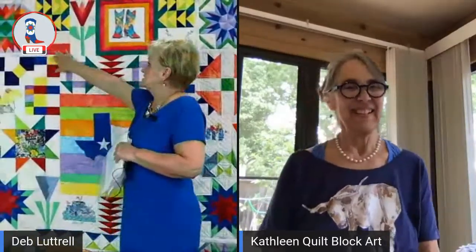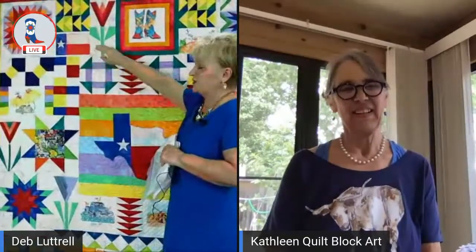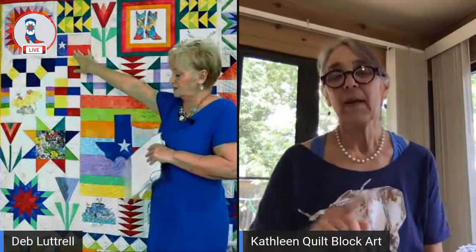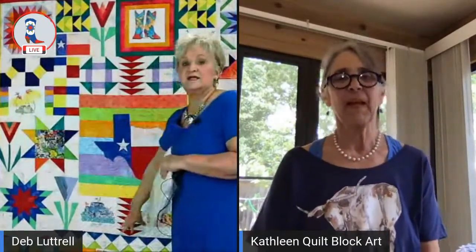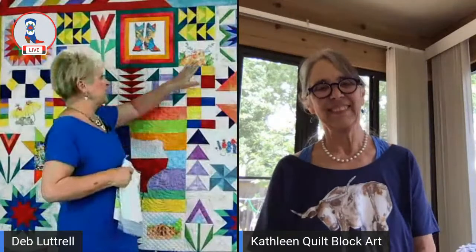You also did a Texas flag. Yes. And actually, I think we resized this one just for this quilt. So it would fit. The Together We Stand at the bottom was resized also for the quilt. Right. The Longhorns. And then we have the cutest Longhorn.